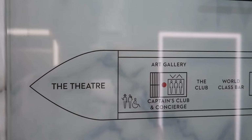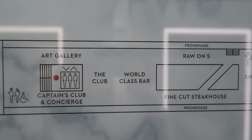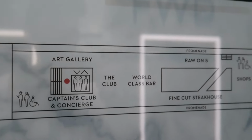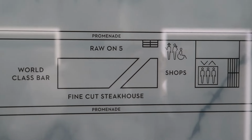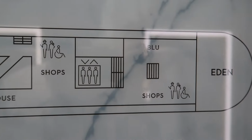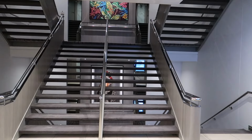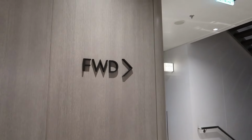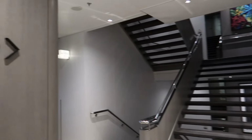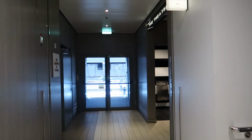We're gonna see the theater, there's an art gallery, the captain's club and concierge. I'll show you the club, which is actually just beside me here. We'll see the world-class bar, there's a steakhouse, the Raw and Five, and then some shops, and then Eden and some more shops, and Blue, the restaurant. All right, so turning this way, heading towards the forward of the ship. It's always indicated there, so if you ever get confused, you can always take a look at the elevators here to see where you are. So over here is the captain's club and the concierge.